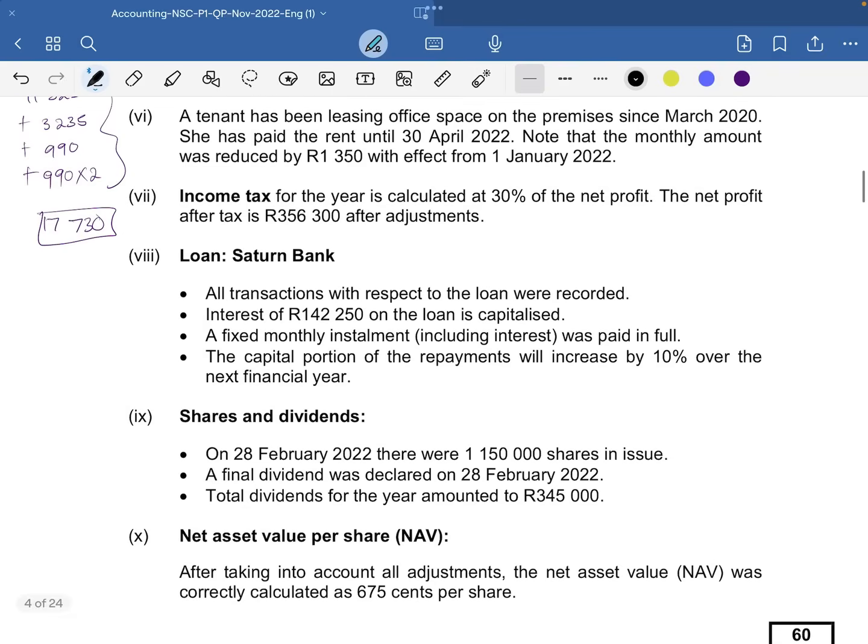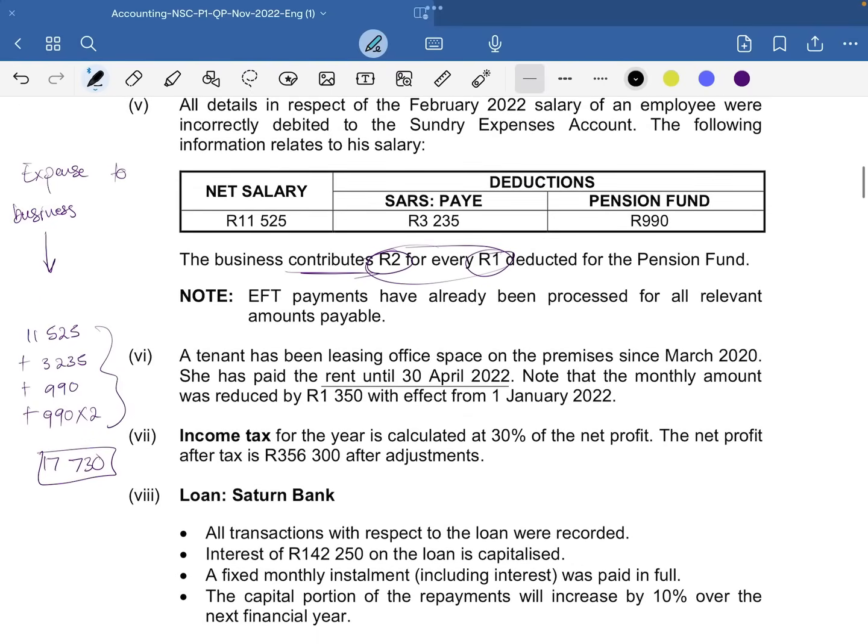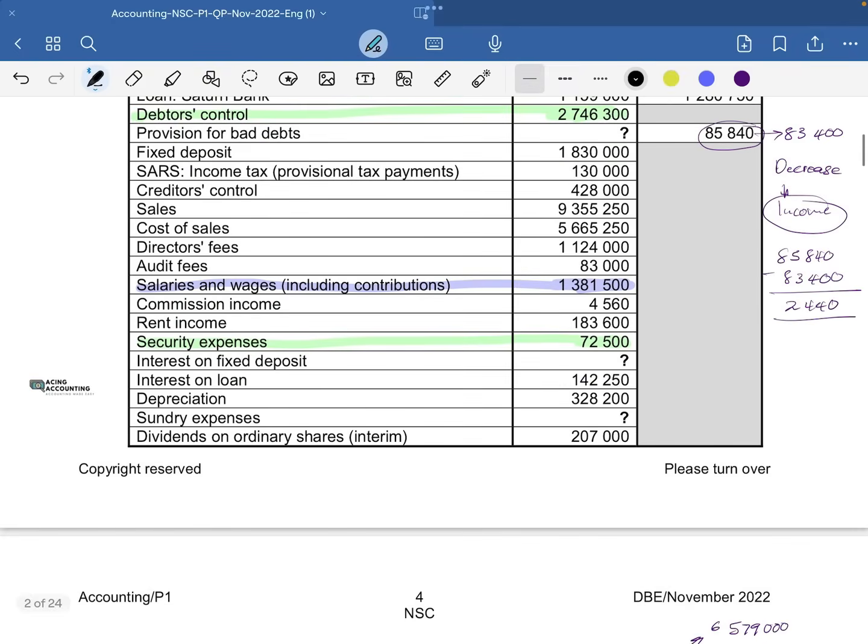It says a tenant has been leasing the space since March 2020. Now they've paid their rent until 30 April 2022, so they've paid above our financial year. Let me use a different color. These months are out of our financial year: Feb, March, April. So they paid 2 months in advance. They've already paid for the 12 months here. In total, they've paid 14 months. We know that from our balances here, so our rent income relates to 14 months.